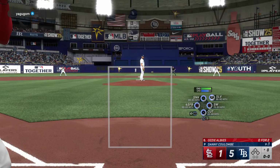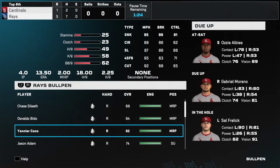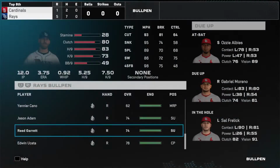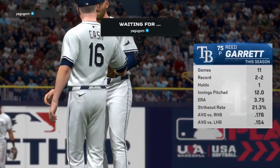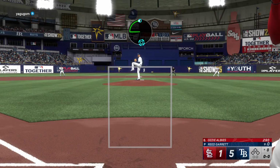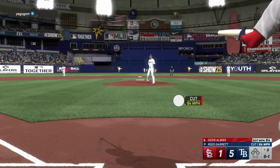And now it's the switch-hitting second baseman, Ozzie Albies. Now pitching for the Rays, Garrett Cleavinger comes on now. And he's got a nice lead to work with, so he should come in throwing strikes, attacking these hitters. And first offering is fouled off.